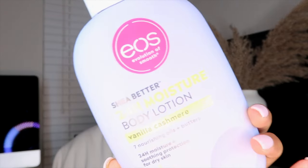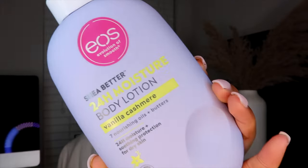I picked up that. I did also pick up this 24-hour moisture body lotion by EOS. I have heard some really, really good things about this lotion, so I did want to pick it up. It claims to be fast absorbent, lightweight, soft skin, sustainable. Yeah, I did not smell this in the store though, which I should have. Like, I probably should stop buying stuff before I smell it, but.